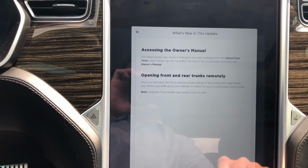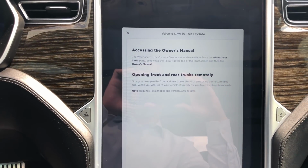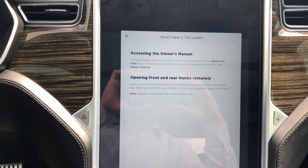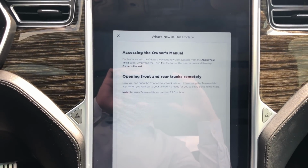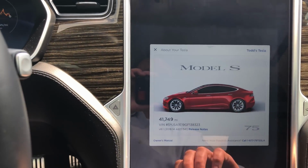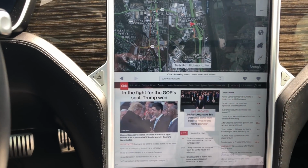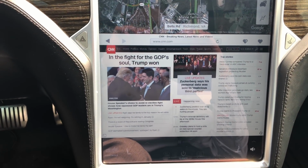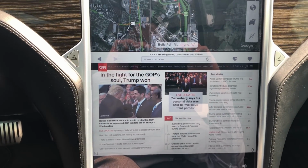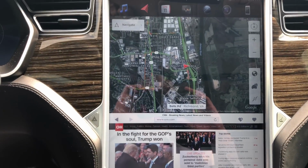So I was previously on 2018.6.1. This is a 2016 Model S 75 built in around June, so it's AP1. But there are some things with this update that I did notice. One thing people have been talking about is the browser upgrade. You can see right here, CNN is actually fully rendered and displaying properly in the browser right now, which it never used to be able to come close to doing.